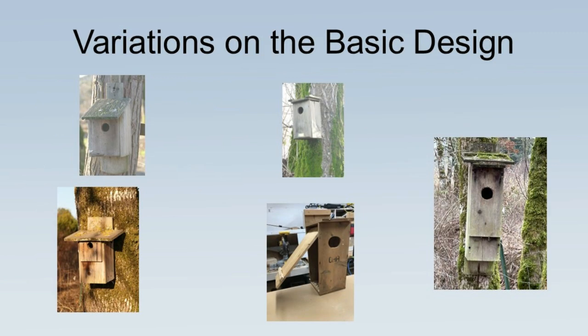So most of the bird boxes that we see and deal with are variations on a basic design, which is a rectangular cross section, has a roof, has a bottom, has sides, and has a front.